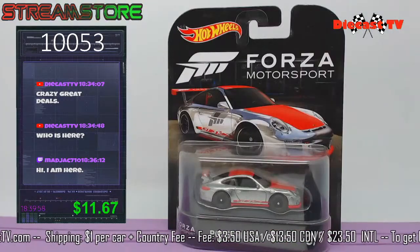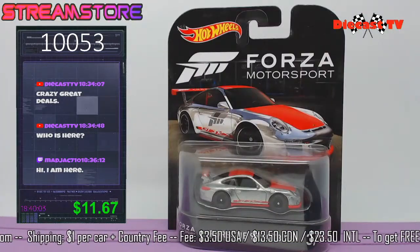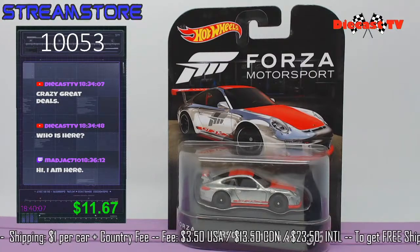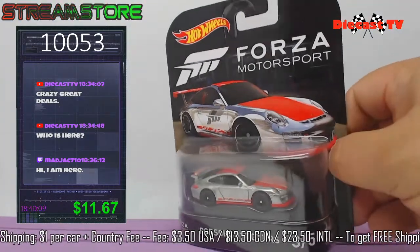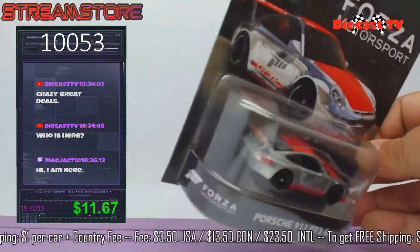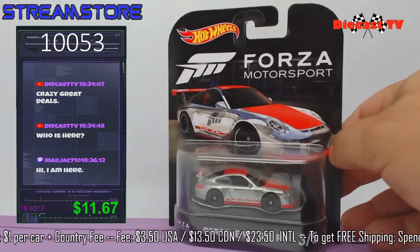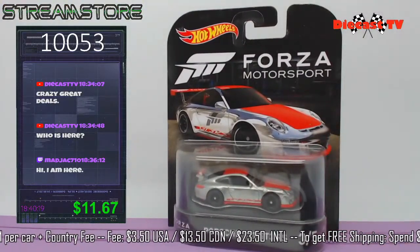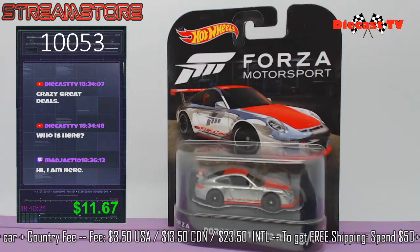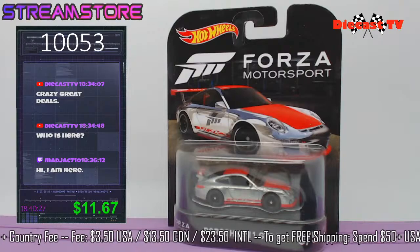Ross the Boss here. I got some Hot Wheels premium Forza Motorsport. Gotta love it. It's a Porsche 911 GT3 RS, number 3 out of 5 in that set. It's metal on metal, real riders. Take a look at this bad boy. It's smoking cool. Gotta love that and wonder how fast that is on the track. I love the silver side of it too, and the blacked out wheels. If you want to take it home today, simply type in the number 10053 in the chat below.